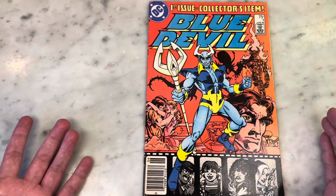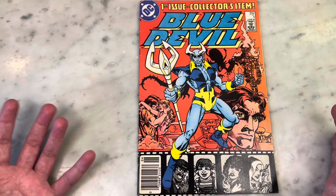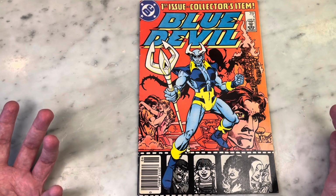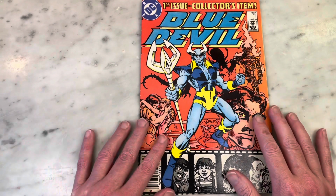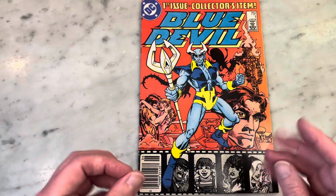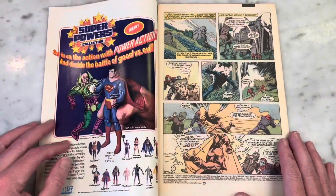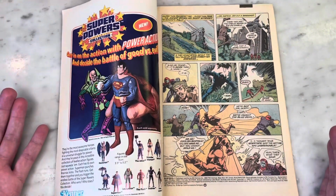So anyway, check out this gorgeous cover from Paris Cullins. I love Paris Cullins. Great artist. I would say the 80s were probably his heyday. He did Blue Beetle as well, which I will be covering because obviously alphabetically I found that one too. Anyway, this is such a fun comic book.